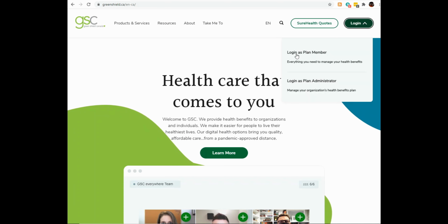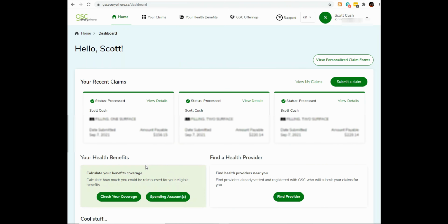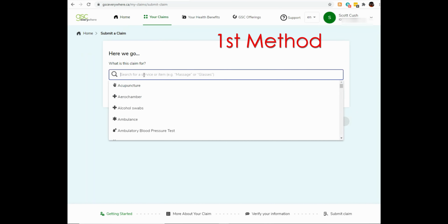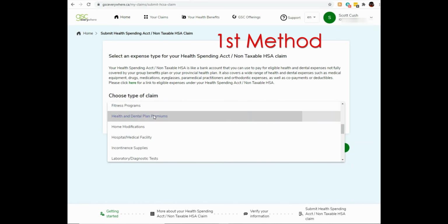So we log into Greenshield Canada. Do it as a plan member. Know your password. Stop if you don't know this. You'll get logged in. There's a few ways of getting through this claim process. You can click on Your Claims, submit a claim, type in health. It will clearly show a health spending account, non-taxable HSA. Select the type of claim as health and dental plan premiums.